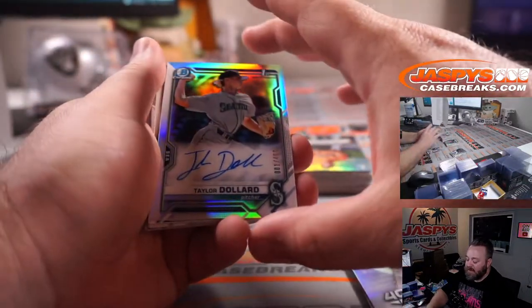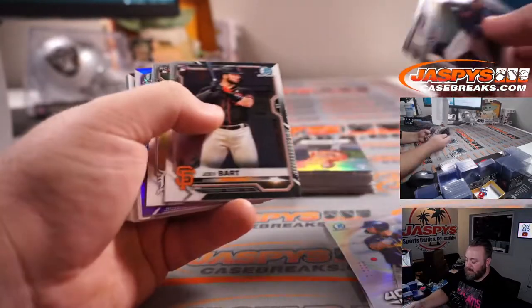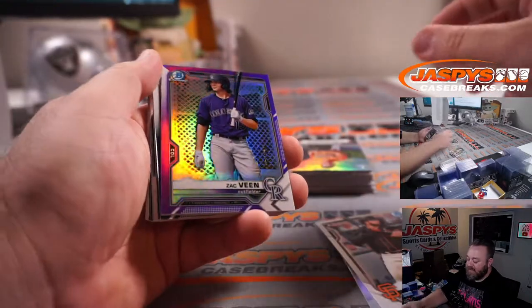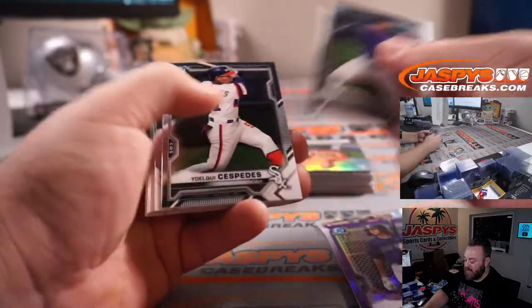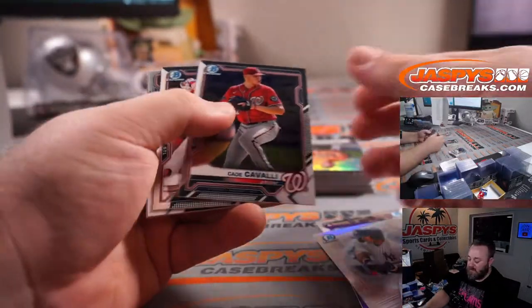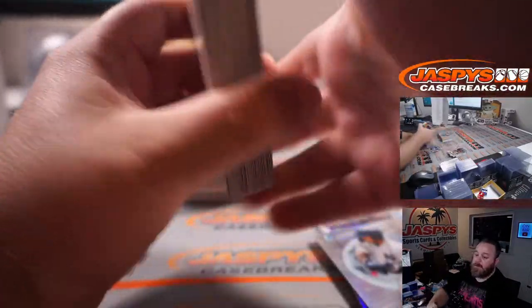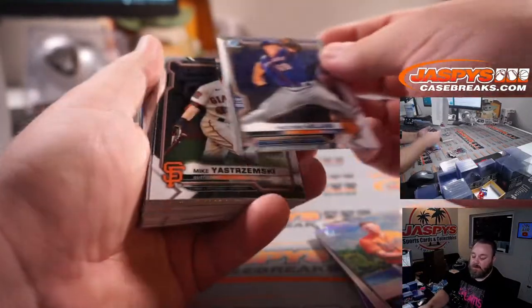Taylor Dollard, refractor auto to $4.99 for the Mariners, John Haenga. And Joey Bart for the Giants, Nick Nguyen. Zach Veen, purple, little team color match to $2.50 for the Rockies, Ji Xiao Chen. And Jason Dominguez, Yankees, Kevin Miyakawa. Adley Rutschman, Orioles. Michael Picora.